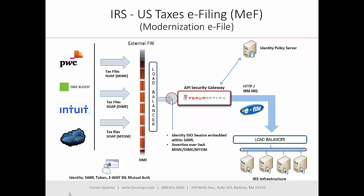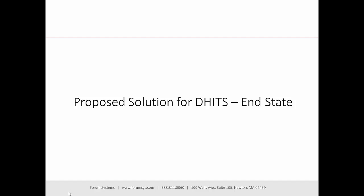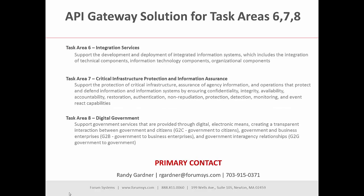This is one example of many that we have to bring to bear in the industry around leading use cases, and very highly evident and visible use cases. But in this proposal, we want to showcase the capabilities and applicability of the API Security Gateway as it applies to the proposed solution for the end state of the DHITS initiative. And ultimately, those task areas 6, 7, and 8 that were noted previously are around the various capabilities of integration services, infrastructure protection, and digital government.